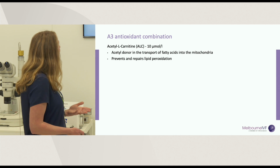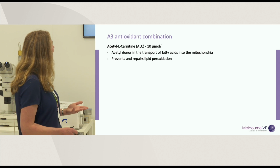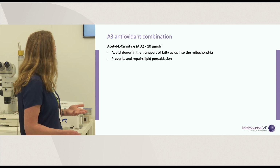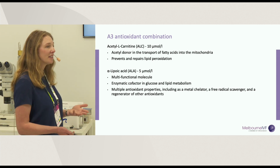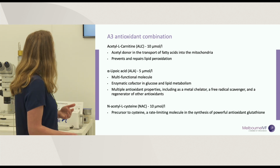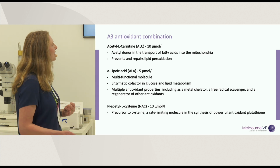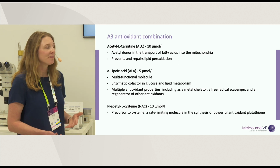At the University of Melbourne, our group has been interested in a group of 3 antioxidants: acetyl L-carnitine, which is involved in the transport of fatty acids into the mitochondria, but also prevents and repairs lipid peroxidation; alpha-lipoic acid, which has many functions, including in glucose and lipid metabolism, and is also a regenerator of other antioxidants; as well as N-acetyl L-cysteine, which is a precursor to cysteine, which is involved in the synthesis of glutathione. And this combination of antioxidants has been termed A3.